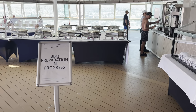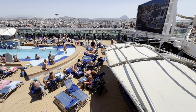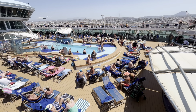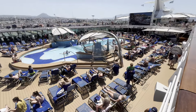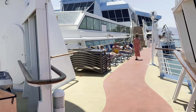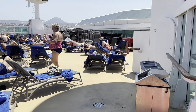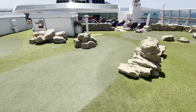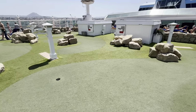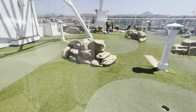Oh, we've got a barbecue situation going on later today. It's all going on up on deck, isn't it? Definitely a busy one. Having said that, there are spare lounges stacked up. I believe you just help yourself. The old crazy golf. I've said previously, just rock up, grab a club, and knock your balls about.